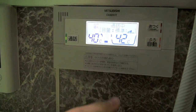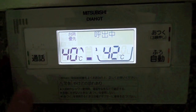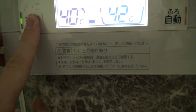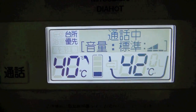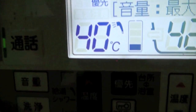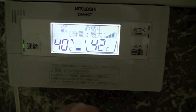So, this is also new. If you remember seeing the old one in the introduction, my bad, I will give it to you. Oh, I can hear. Can you hear? Apparently, we don't know how to use this yet. Oh, she can hear me. This is volume max. This is cool.